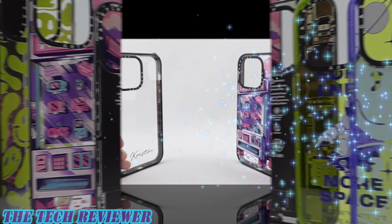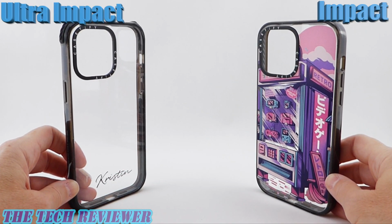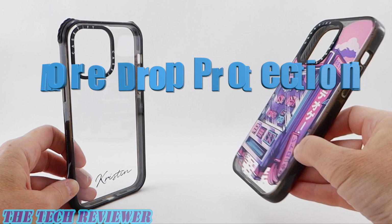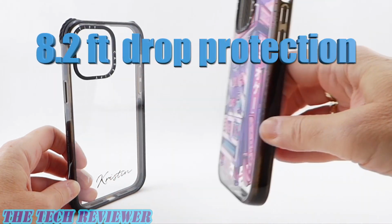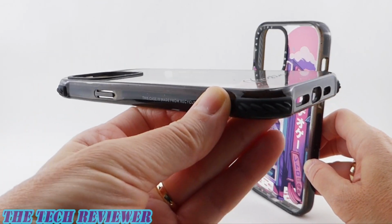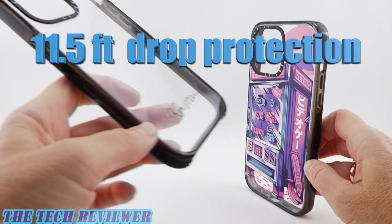Let's take a look. So the first thing you're likely to notice when you look at the new Impact and Ultra Impact cases for the iPhone 14 series is that they are significantly more protective than their predecessors. So the Impact case used to offer 6.6 feet of drop protection, now it offers 8.2. The Ultra Impact case used to give you 9.8 feet of drop protection, now it's going to give you 11.5.